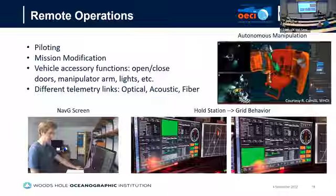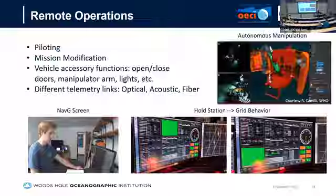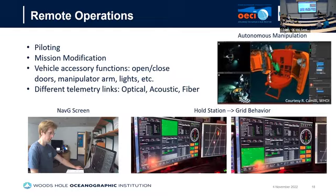Rich Camilli, who was also taking part in this cruise with his lab, demonstrated autonomous manipulation from shore. They were able to use speech to text and a sort of natural language interface to say, take the sample, and then the arm would move to the designated location and actually take the sample. We were using different telemetry links for all of this as well. Between the optical, acoustic, and fiber, we demonstrated that we can move between these and have our mission planning take into account these different connections.